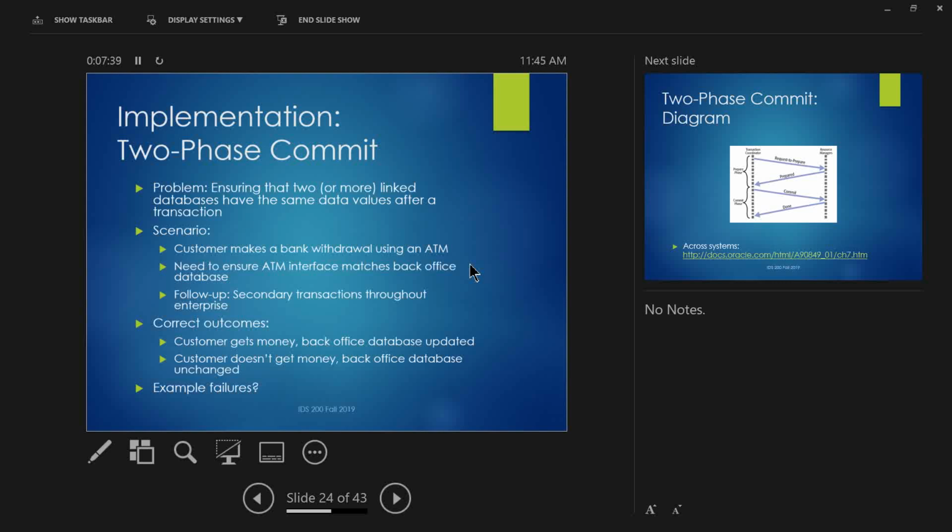So whatever notifications have to go out through the bank that their reserves have gone down a little bit, or maybe they need to send out a truck to refill the ATM, stuff like that has to line up as well. So there's two correct outcomes. Number one, either the customer gets the money and the back office accounts get updated, or the customer doesn't get the money and all the data in the back office doesn't get updated, right? Either of those are correct outcomes.